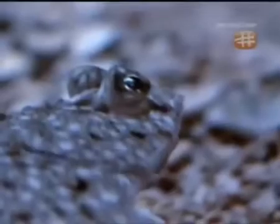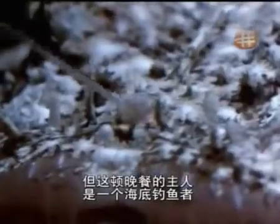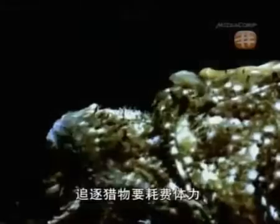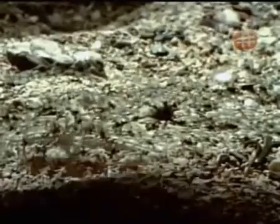Another bit of ocean, busy with life. Another flatfish, looking for a meal. But this meal belongs to an underwater fisherman, an anglerfish. Chasing prey consumes energy, so the anglerfish has evolved a more subtle approach.